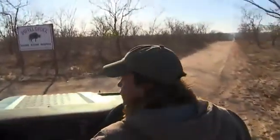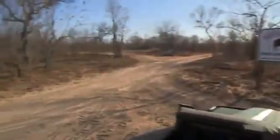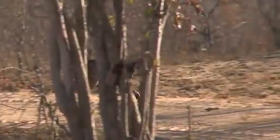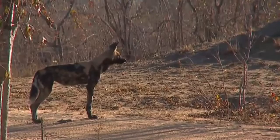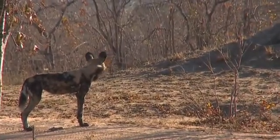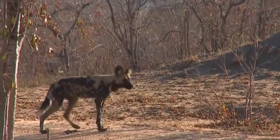Okay, so we're on the tracks of those dogs. We heard them calling, then they appeared behind us already, and now Aubrey said they went into Buffalo's Hook, but there they are, there they are. Come back to Juma, come back to Juma. There we go, an early birthday present for me. My favorite animal, the African wild dog. That's so exciting.